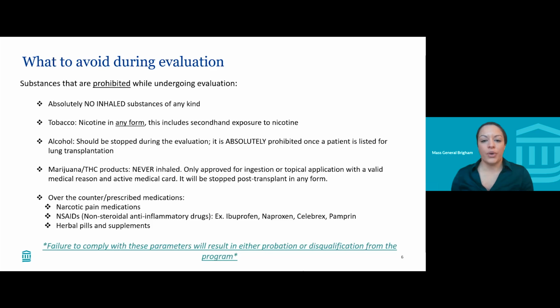It's important to note that you must comply with the avoidance of these prohibited substances. If you are unable to do so, it may contribute to a 6-month probation from our program, in which we will have to pause the evaluation until a person has been able to prove that they have stopped these substances, or it may disqualify you from our program as a candidate.